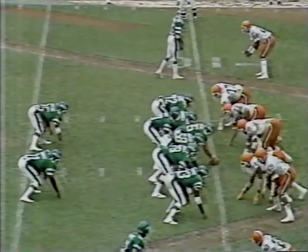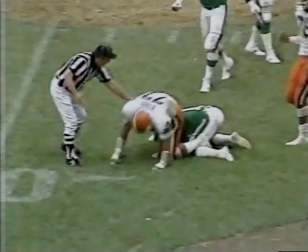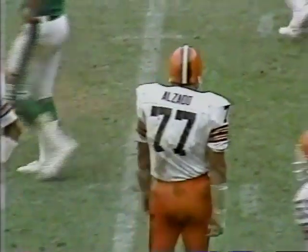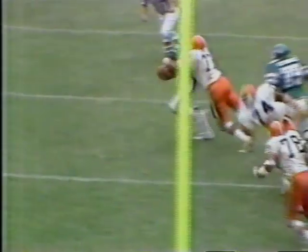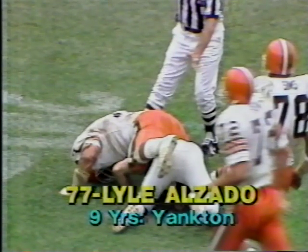3rd down and 7. Robinson slips. He'll be sacked. He's dropped back at the 17 of the 18-yard line by Lyle Alzado. Yes, sir, you're talking about the man that they wanted to put pressure on the quarterback. The thing they did not have last year was a good pass rush. The acquisition of number 77, Lyle Alzado, they hoped would solve some of that problem, and it did. Also, there was good coverage in the secondary because there wasn't anybody open. Otherwise, Robinson would have released the football.